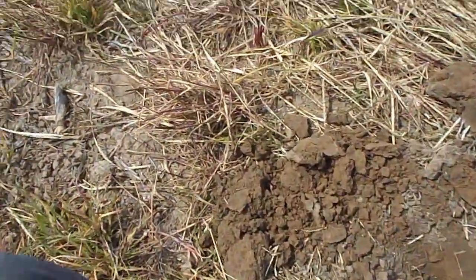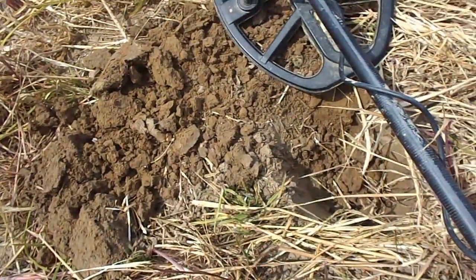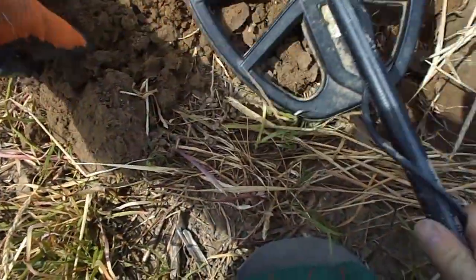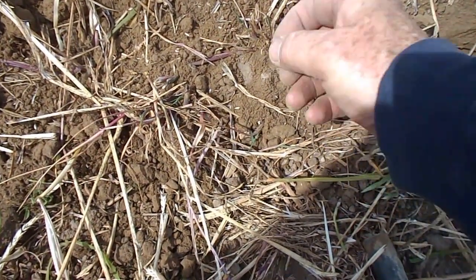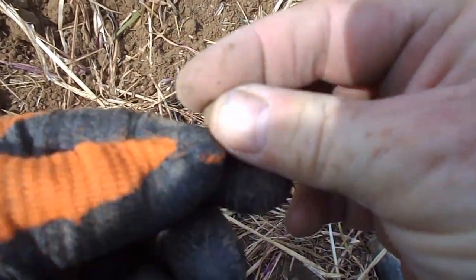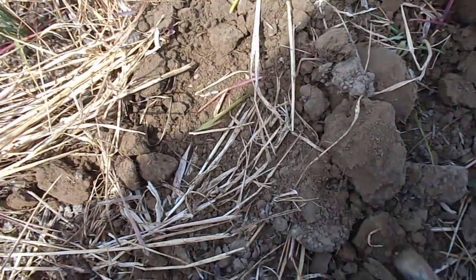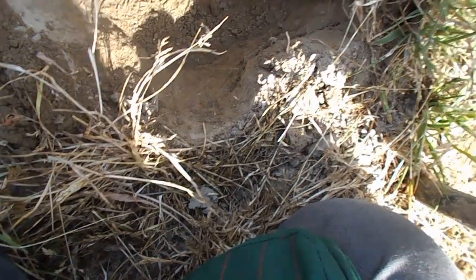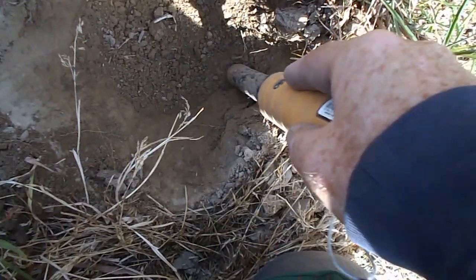Alright, this was a 10, so it's out of that hole there. It was absolutely tiny. It's a tiny lead. It's just a lead shot. But yeah, a tiny bit of lead shot. There's another of those lead shots, unfortunately. So another lead shot. This was a 15 or 16. Evidently something quite small.